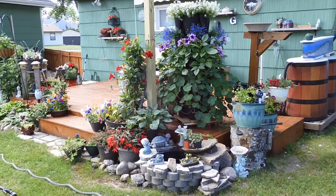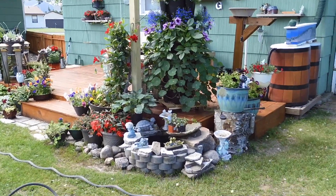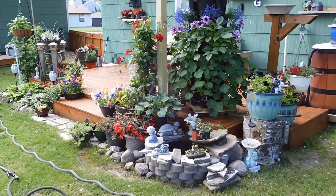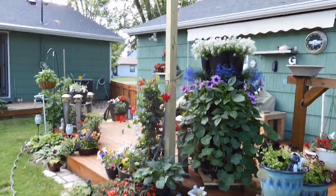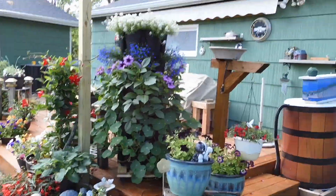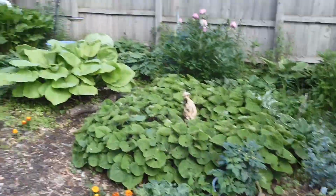Here's another view of the patio from the other side over here. We're hoping to get Mandy to start climbing. So she's sort of working on it. Again, needs to warm up a little, I think, for Mandy. And then over here, just all of this.